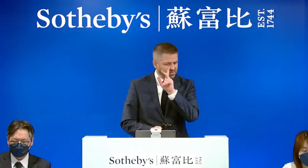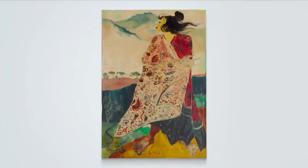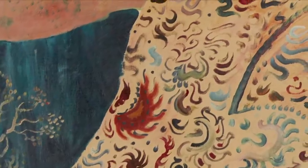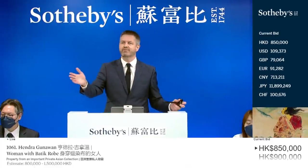Ladies and gentlemen, it brings us to the last lot in this evening's sale, which is 1061. This is the Hendra Gunawan one, the woman with the batik robe. And I have interest, and I can start the bidding straight away at $800,000. My absentee bidder has it at $800,000. Anyone wish to challenge my absentee bidder? At $850,000 online, I'm out. It's now yours at $850,000.